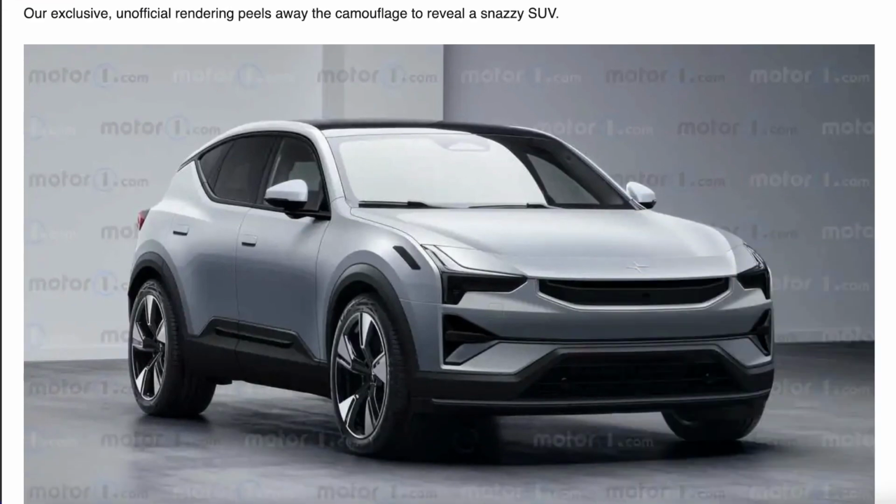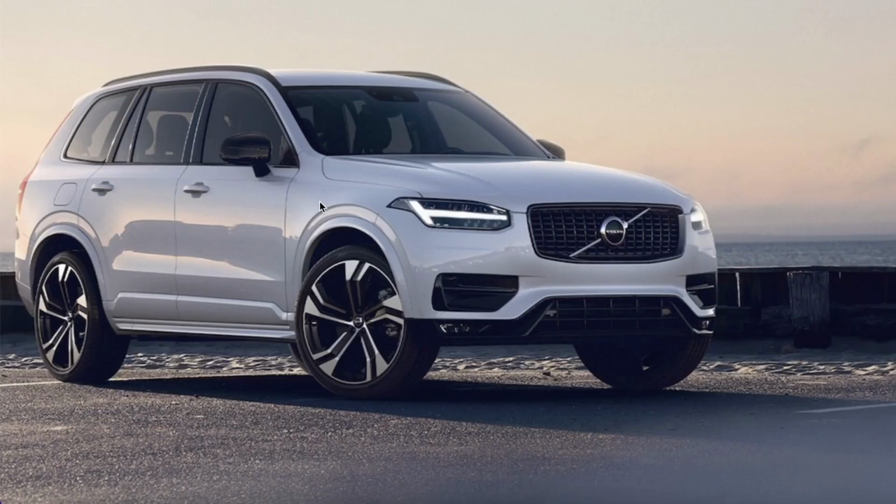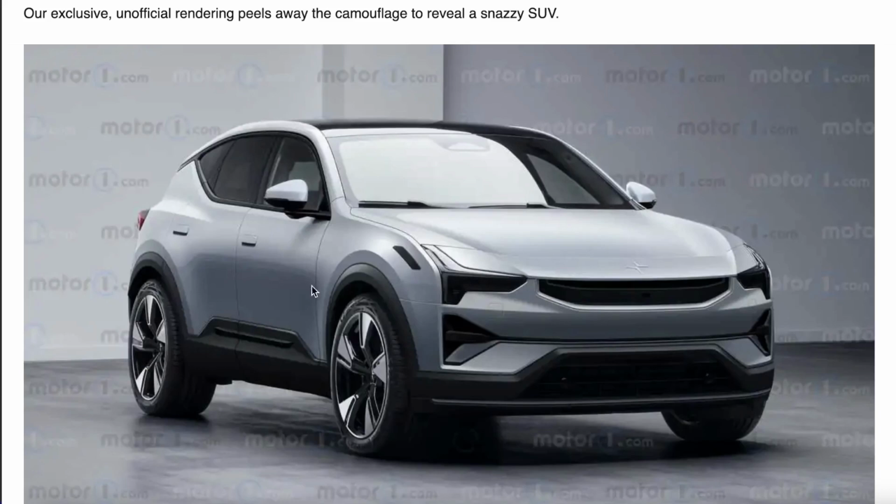Let me just show you a very nice detailed view of this vehicle. It is going to be made in the South Carolina facility. It is going to be made in the same plant as the Volvo XC90. And so they are going to be in the same plant, meaning that they will most likely share a lot of the same components of the vehicle, but it is going to be a very nice vehicle that is going to be produced very, very soon.